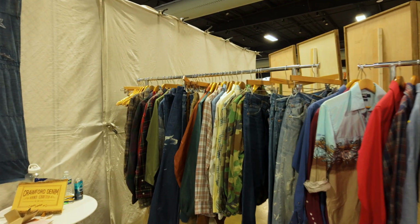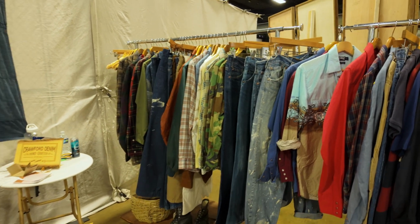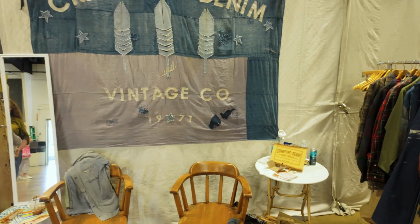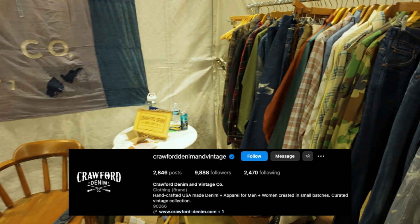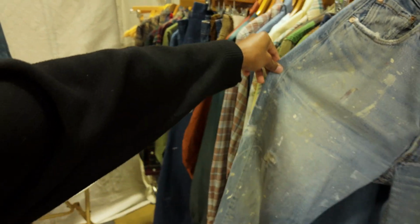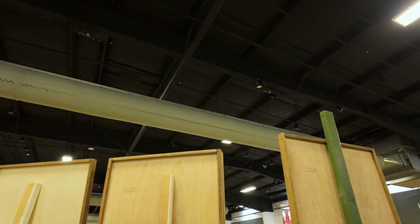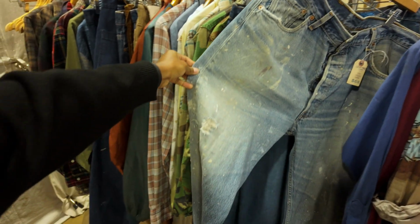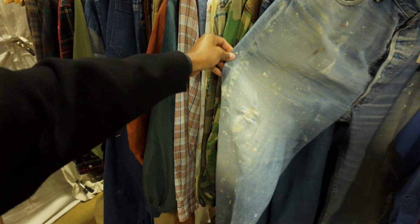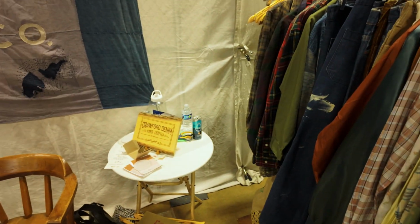You can't have a nice vintage fit without having quality denim, and I might have found one of the best denim providers here in Orange County. Name is Crawford Denim and Vintage Company. A lot of really nice, really dope pieces. These are hand-selected and handmade. And for this nice, beautiful piece here, oops. Oopsie. And for this piece here, it is nice, has a cool little painter's splash to it, and only 68 bucks. So nice, affordable vintage here.